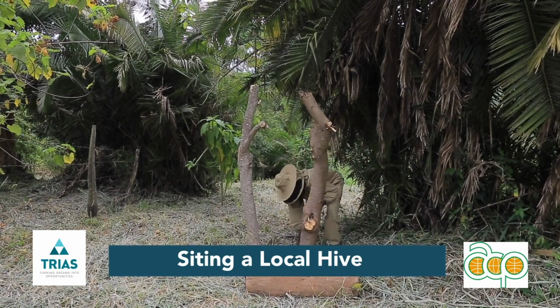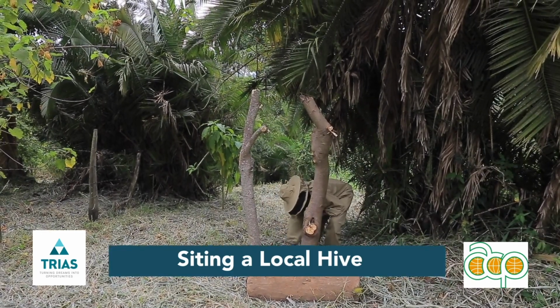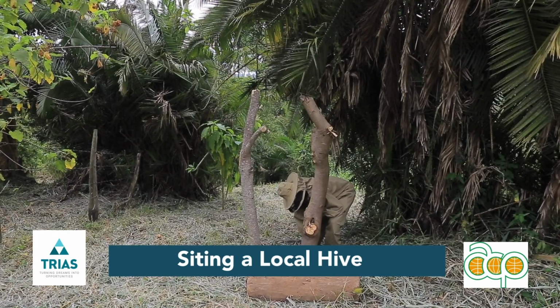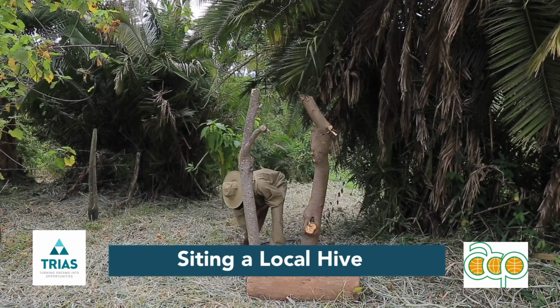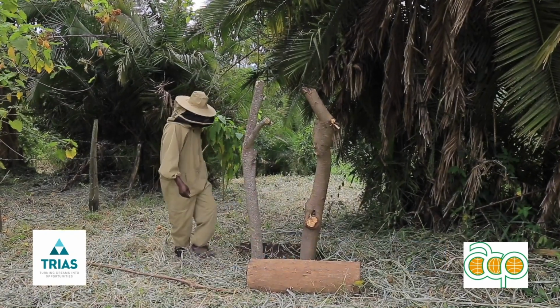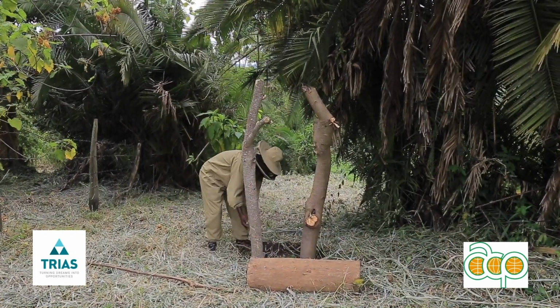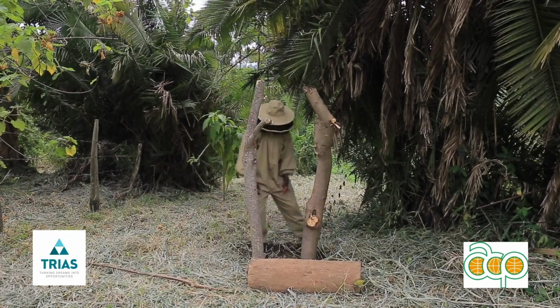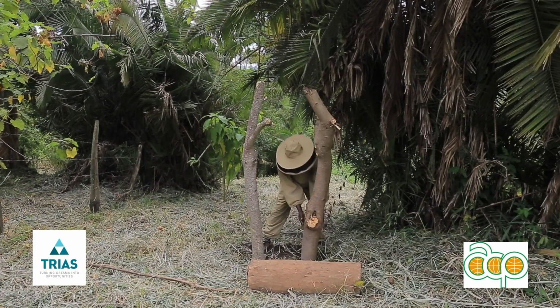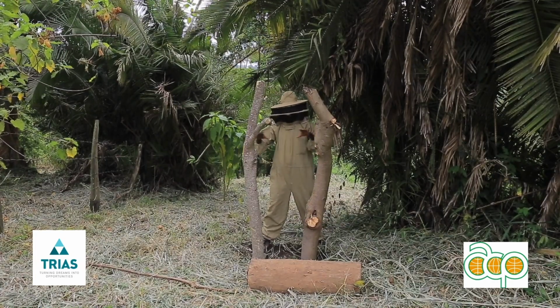A lot of noise is detected by bees, and they come to find out who that person is making noise, and then they sting, of course. You can apply a ring of grease here to stop the crawling insects. Also apply a ring of grease here to stop the crawling insects into your hive.